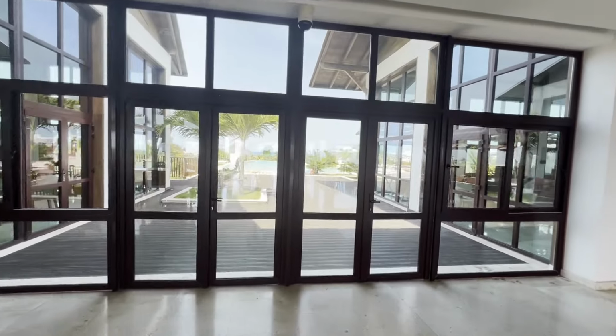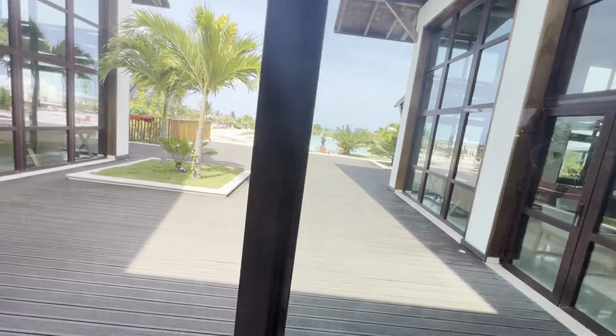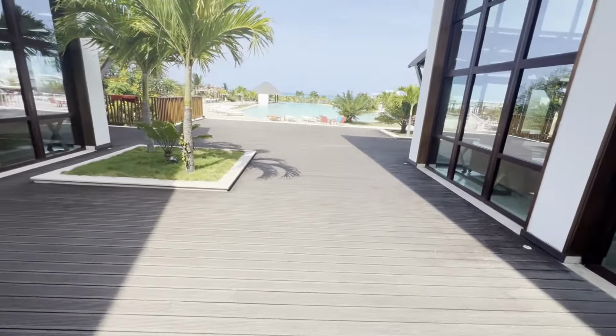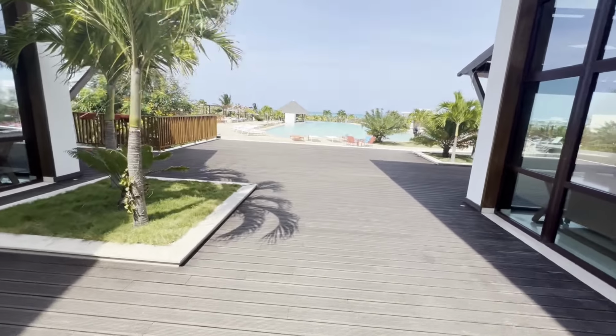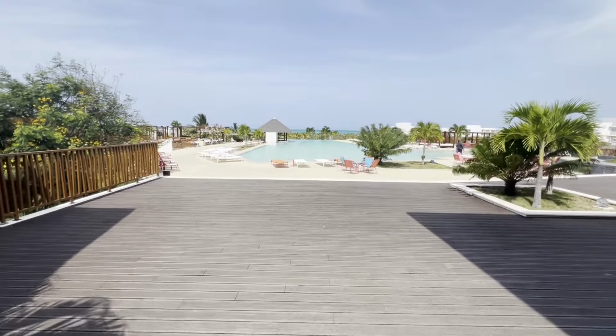Lobby bar over to the left there. Looks pretty well stocked. And I gotta say, the view coming in here is spectacular. This is one of the nicest views coming in. You've got the pool in the foreground here, and you can see the ocean in the background.